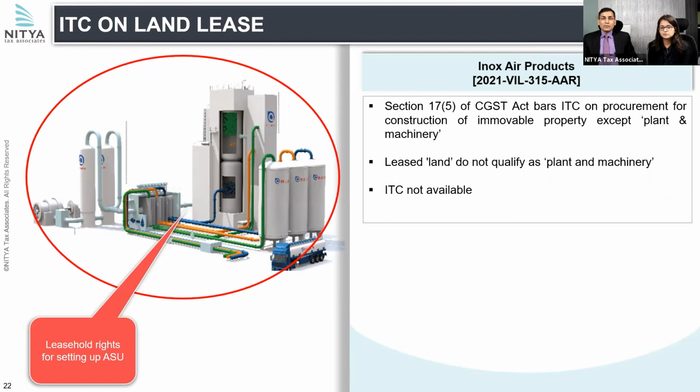In our view, this ruling is again incorrect. Section 17(5) bars credit on those expenses which have a direct nexus with the construction activity. These could be labor, raw materials, etc. Lease rights do not have a direct nexus, but actually an indirect nexus with the construction activity, and thus ITC would be admissible on these rights.